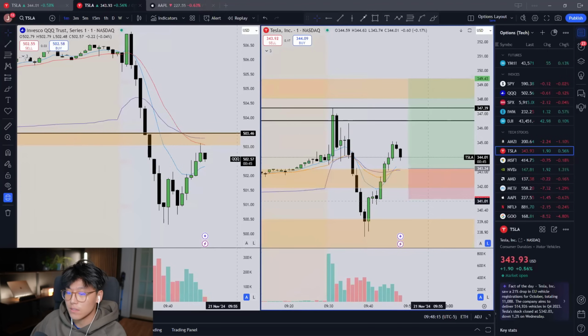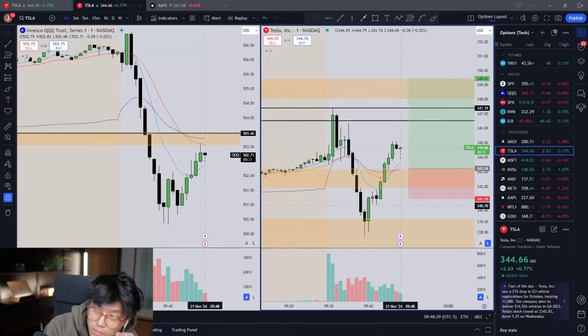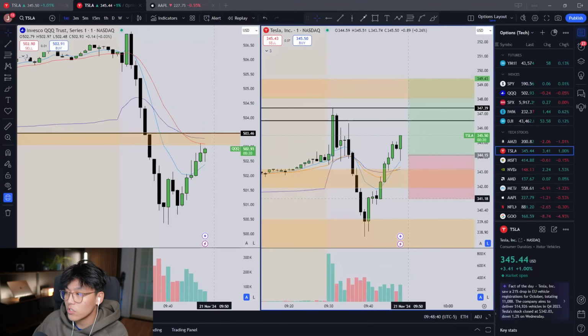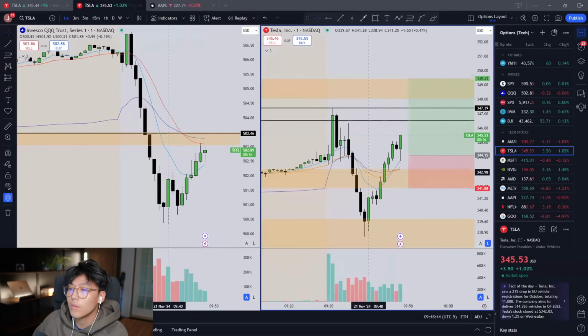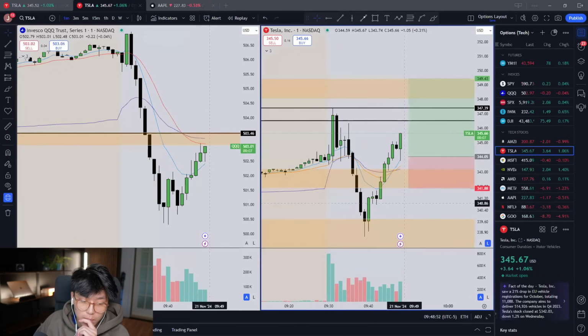What I like to see on Tesla is something like this kind of play out. I like to see Qs do something like this, Tesla do something like this as well. Tesla actually just took a starter on the 350s. If it pulls back here on Tesla, I'll look to add more. But right here, I like the reaction on Tesla so far. If it can pull back, I'll add into a full position. I really like this setup on the higher time frames.